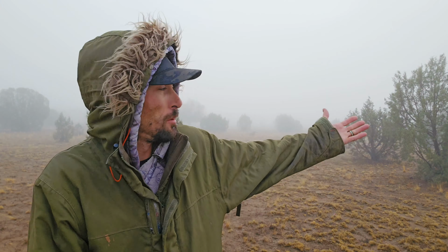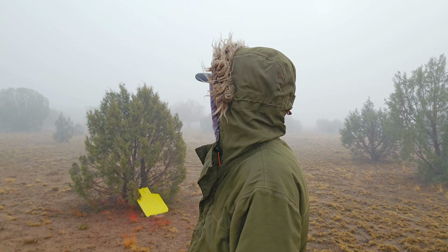What the heck? Look at this. Think I can see more than 100 yards in this? I can't even see more than like 50 yards, depending on which direction you look right now. This is pretty bad. Rained all night. I came out here this morning, got up bright and early. I saw it was foggy, but I just thought, man, it's gonna clear up. The sun's gonna come out. This fog's gonna clear.